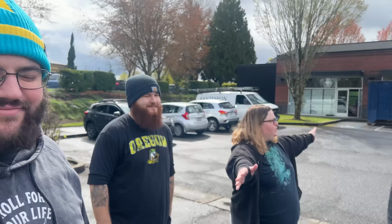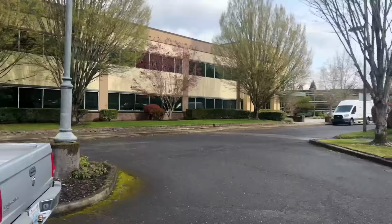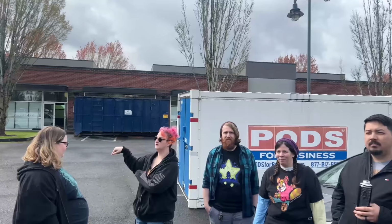Look at this freaking parking lot. Yeah, look at our brand new awesome parking lot. We have all the space and we're right next to Kenji's Ramen and Grill. It kind of is awesome. Ria, do you think so? Yeah. So? I'm already fat.